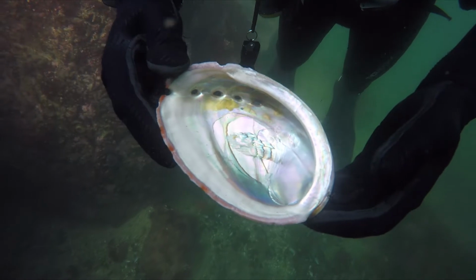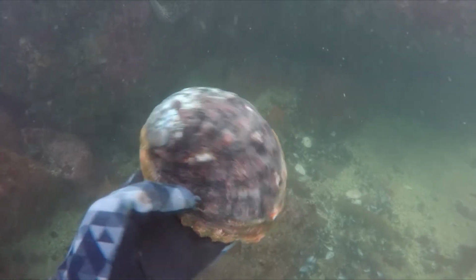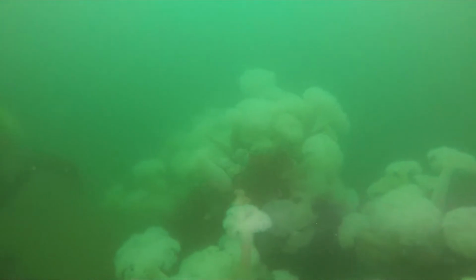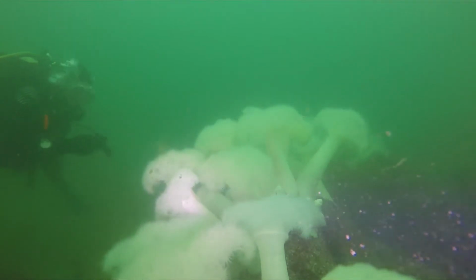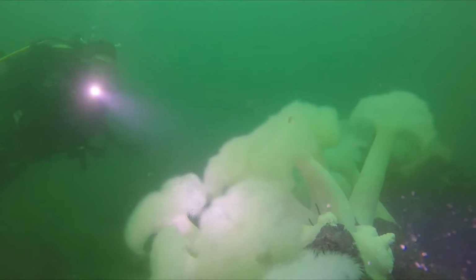But we saw some really cool cold water species that I haven't seen since Seattle, actually. One of the things that we saw that was really cool was a metridium field, which were these white anemones. It was kind of hard to tell because the viz was so low. We weren't sure whether we were seeing the same rock over and over. But even in the green gloom, these white anemones just stand out so much. They almost seem like they glow underwater.